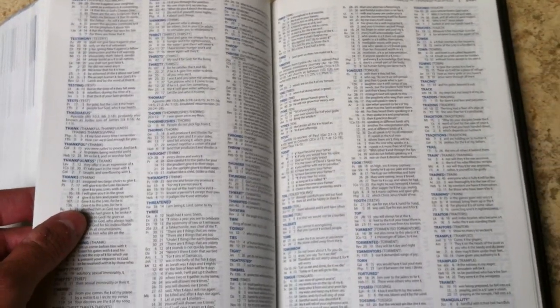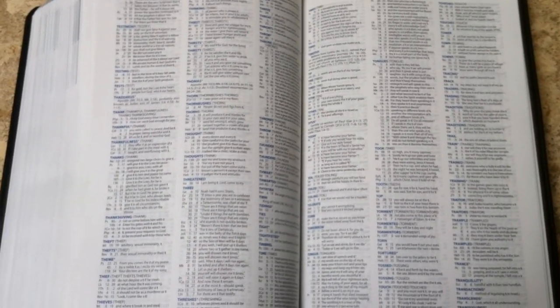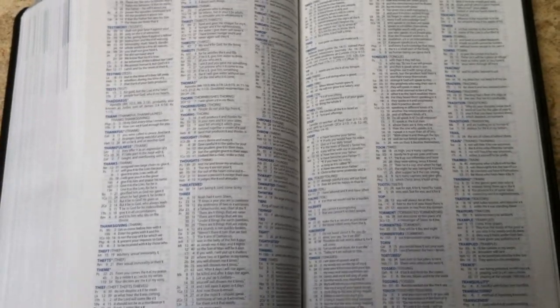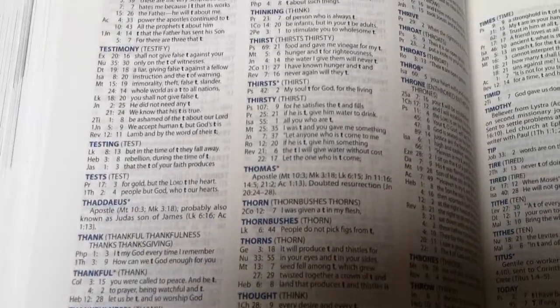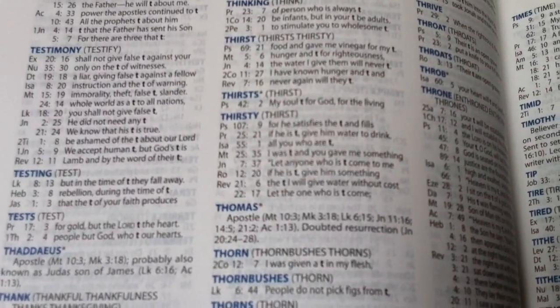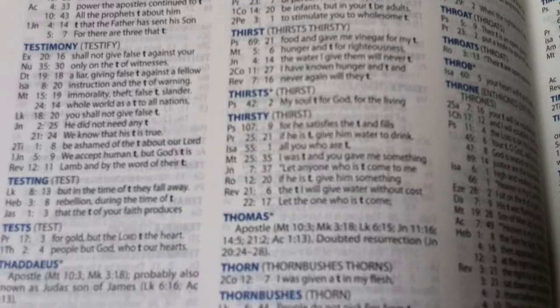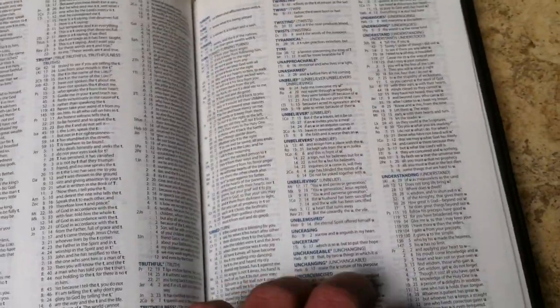All of the pluses of the former edition seem to be there. The real trick for people is going to be, what do they think of their use of color in this? So see, even here in the concordance, you have navy blue topic headings, followed by black text. And so some people will like that because it sets the topic heading out, and others really won't.